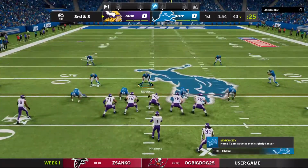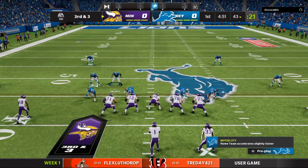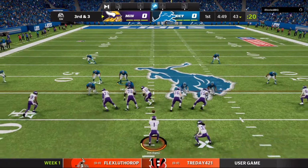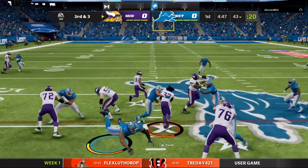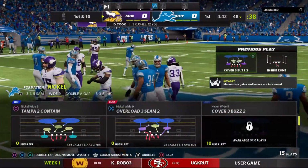For the Lions, an extra DB in the game now here on 3rd down. They'll run it. Here's Cook. And he's got a first down as he's up to the 48.